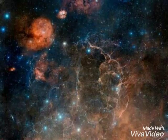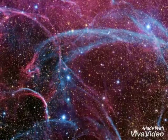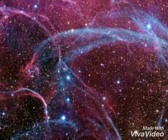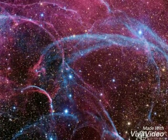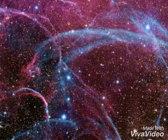Chandra X-ray Observatory, showing a fast-moving jet of particles produced by a rapidly rotating neutron star, and may provide new insight into the nature of some of the densest matter in the universe. The star of this movie is the Vela pulsar, a neutron star that was formed when a massive star collapsed.